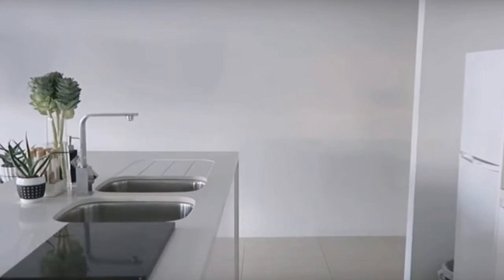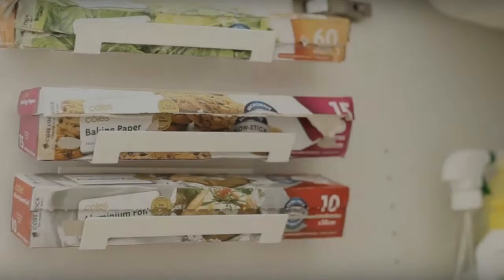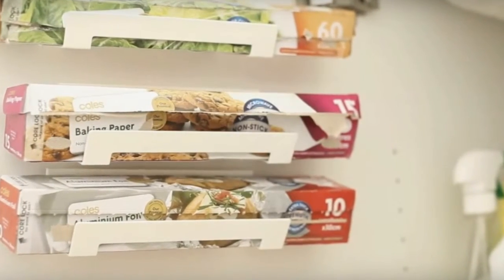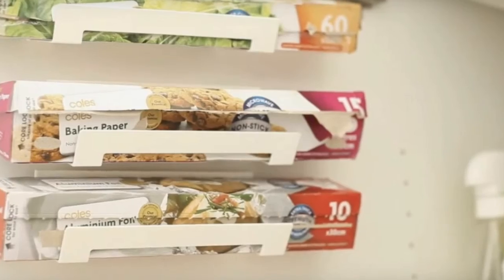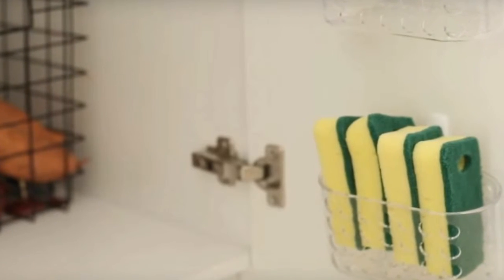So the top one is just the box from the dishwasher tablets that I wrapped in contact paper. Then I got some little baskets from a homeware store and I attached them to the doors with Command hanging strips, and that's for the bin bags and for some scrubbers for the sink. Utilising the door space will mean things aren't going to get too messy in the cupboard, and I love how much cleaner this is than it used to be.